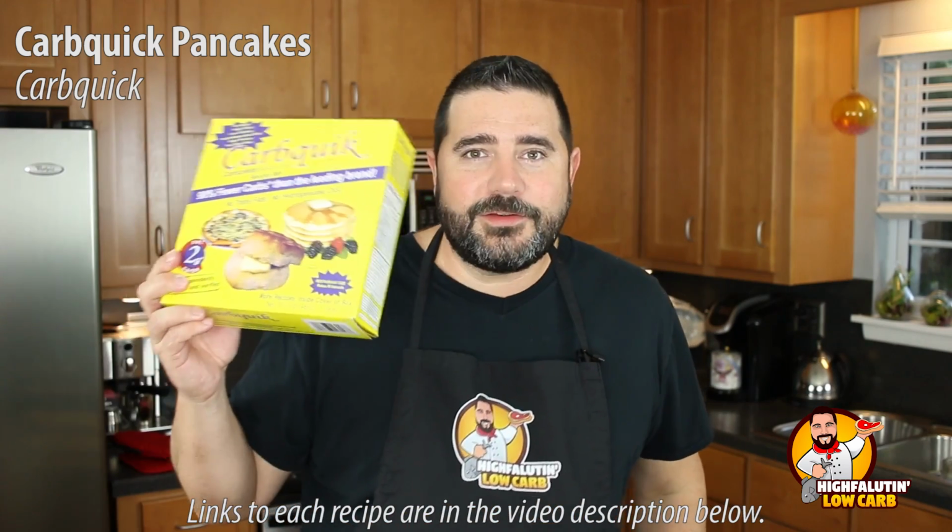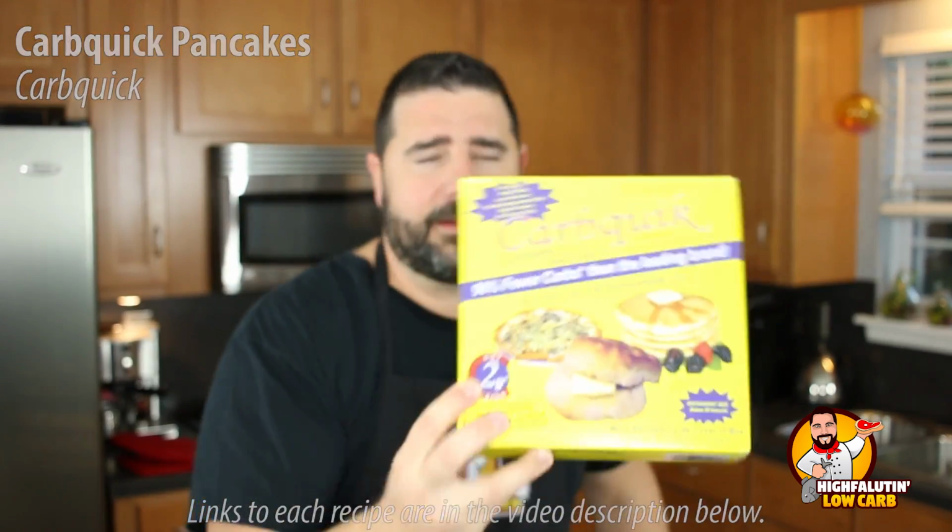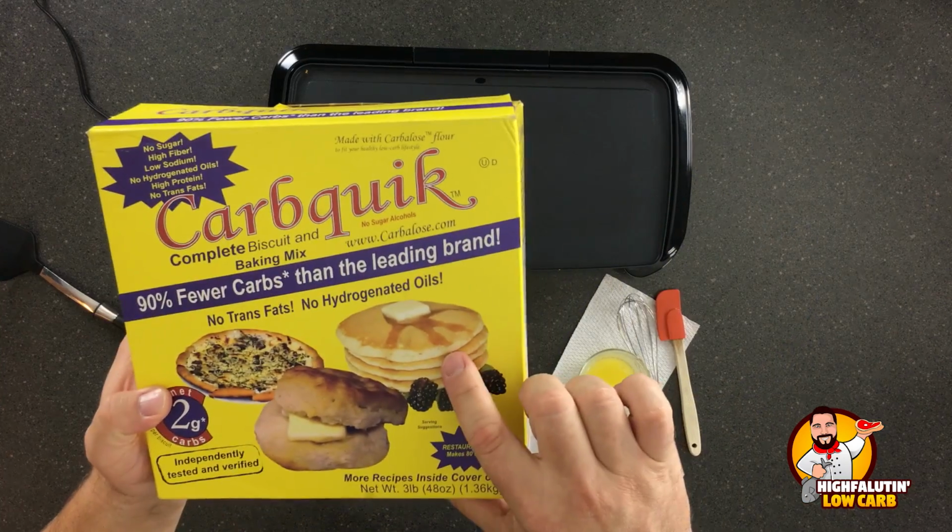And this is highfalutin low carb. If you are strict keto, if you are strict paleo, Whole 30, Banting, any of those, this probably isn't the recipe for you. But since I bought the restaurant package of this last time I bought it, we're going to make some pancakes with it and see what's up. By the by, the front of the box literally has pancakes on it right there, pea-pie.